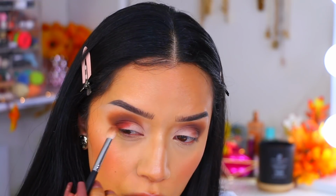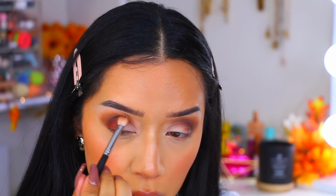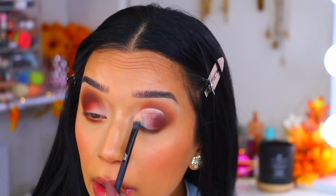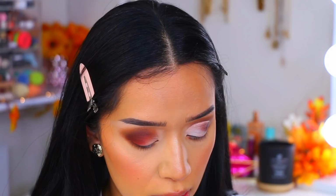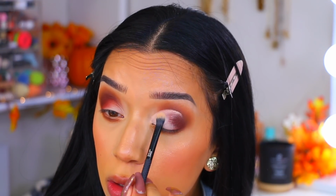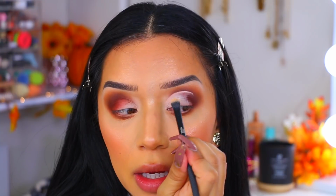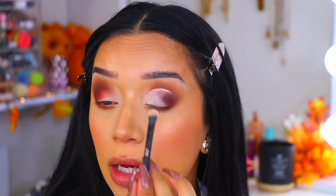And I'm just sweeping this in. I'm just going to stick with the white shade, and I'm going to apply that all over the lid. And then I think what I'm going to do actually is go in with some glitter and add a little bit of glitter into this line right here.